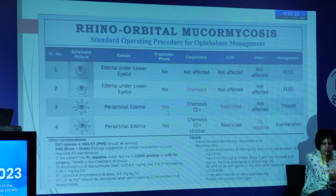So this was a schematic diagram that I chalked out for my residents to follow. In the first two, where there was just a periorbital edema and no other signs, we went in for FES surgery. Where proptosis and chemosis were there, extraocular movements were restricted, but the vision was not affected, we went in with TRAMB injections. And wherever there was chemosis, proptosis, eschar, and the vision was no PL, we went in for exenterations.